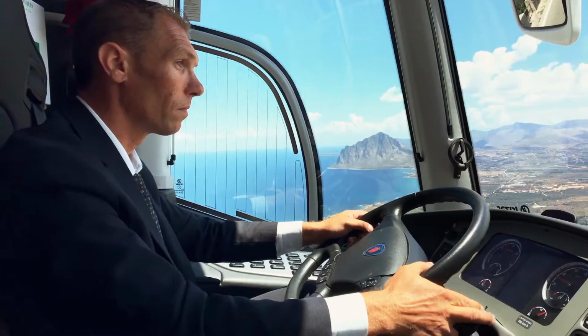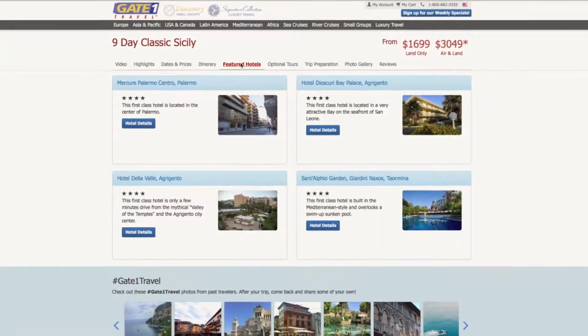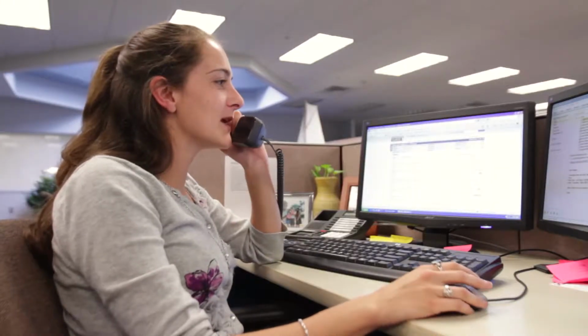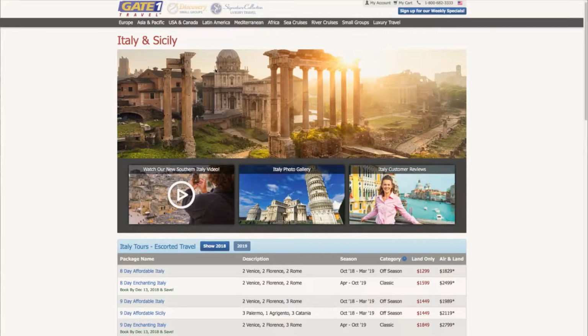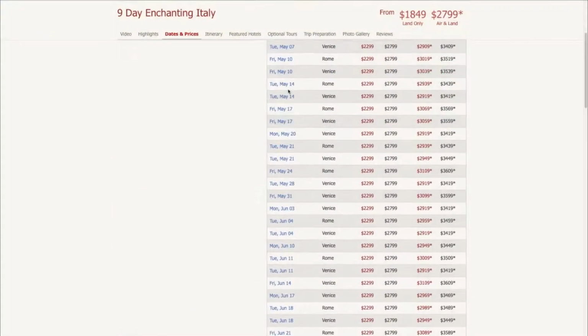It was just unbelievable. This is our 11th trip with Gate1. I think the company is extremely well run, from their website to the people who answer the phones, the hours that the office is open. They offer so many different tours in different times that Gate1 fits in our schedule when we can travel.